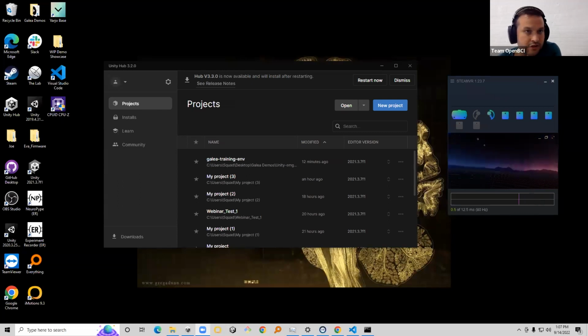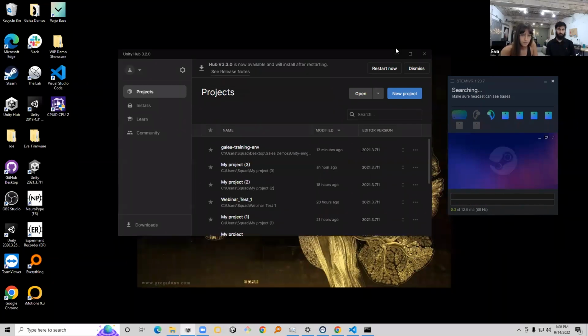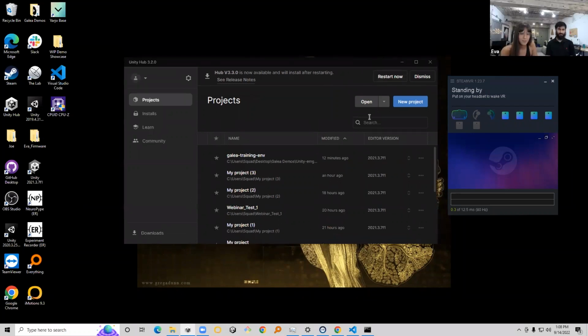Cool. So I see your Unity Hub 3.2.0. Yes. I also see some background artwork from Greg Dunn, who's extremely talented and makes great brain art etching, in case you haven't seen that before. Yeah, we have a couple of these at the office as well.